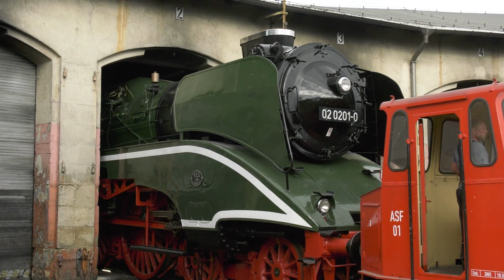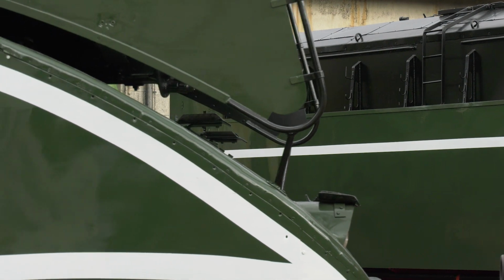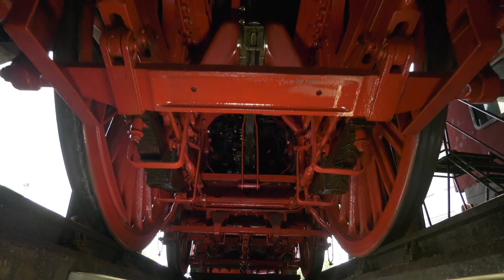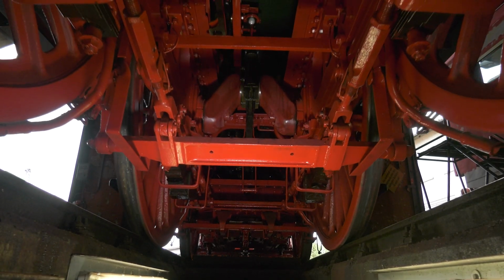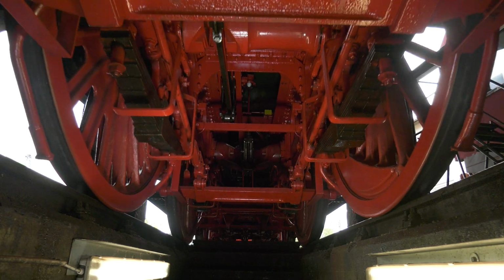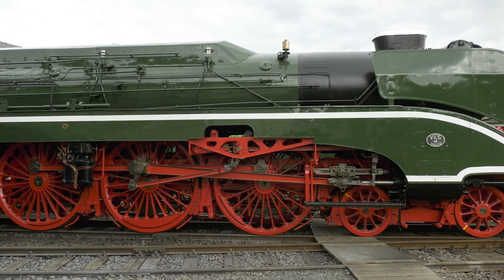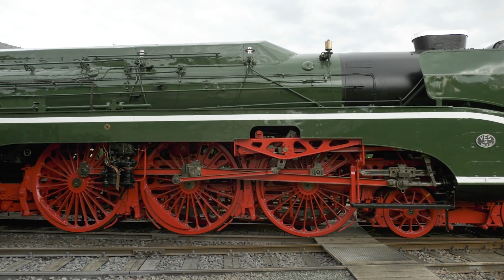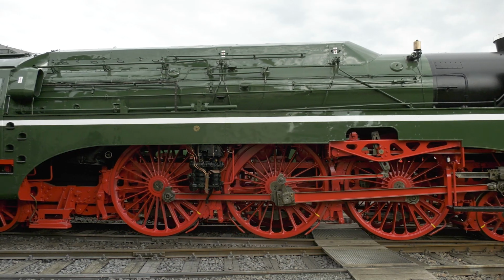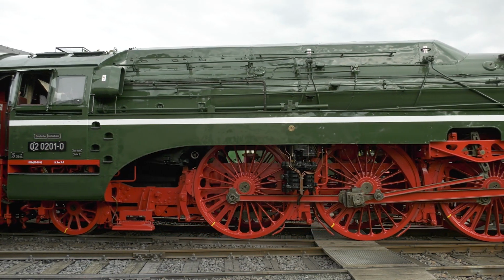Unfortunately, this beautiful three-cylinder engine is not currently firing up steam, but it could be, as it is in excellent condition, and not just visually. Its operational refurbishment was started in Neustrelitz in 2019. Further work is being carried out by WFL in Nossen. The locomotive's resume is extraordinary.